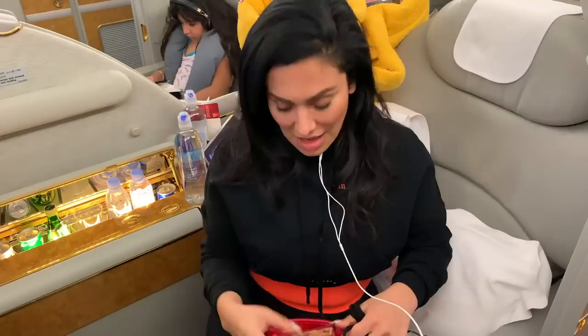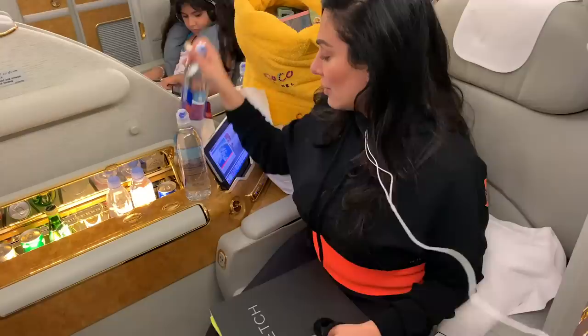You should drink a lot of water. A lot of water. Oh my God. Actually, I brought so much water with me on the plane. I'm going to show you guys really quickly. I have two bottles right here. Oh, also, I love dream water.